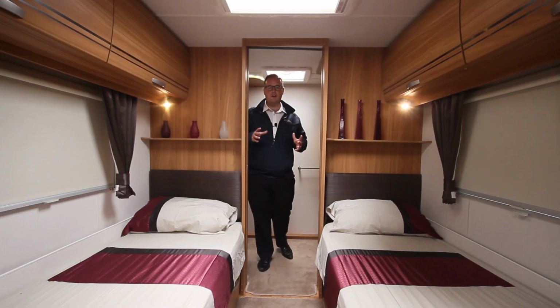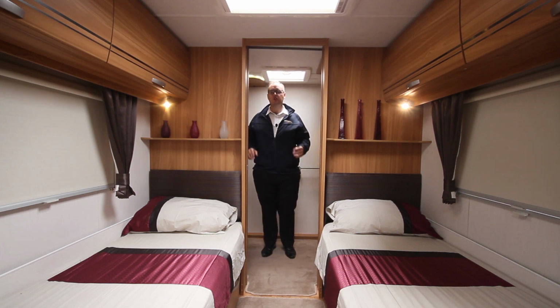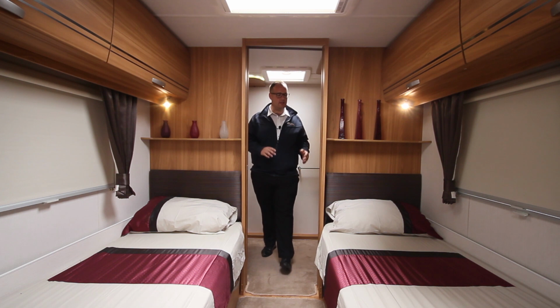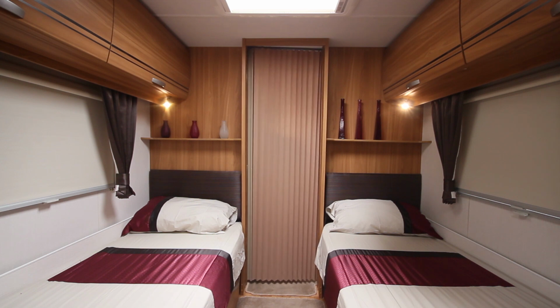Okay, so the final part of this caravan we're going to show you is the very spacious bathroom area. So the first thing that you will notice is that it doesn't have a solid wooden door anymore. Instead, it has been replaced with this beautiful concertina blind door.